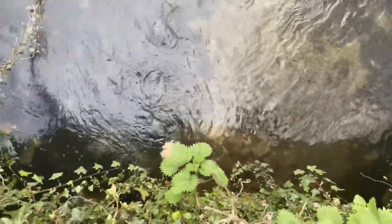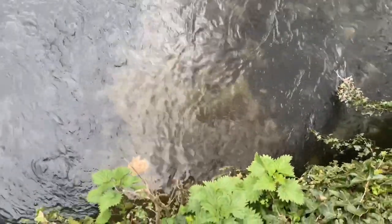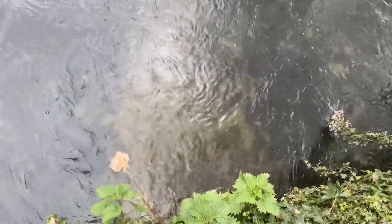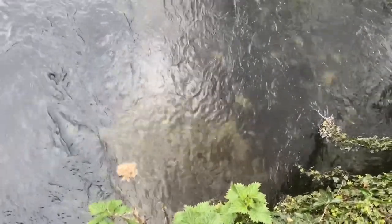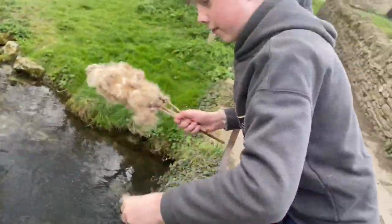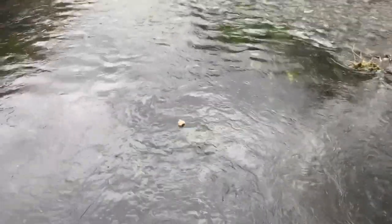Oh. Yay! Yay! And go. To the races. Oh, it's in a whirlpool. It's in some kind of swirl there. Never mind, try again. That's it. Here we go. And we're off to the races.